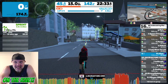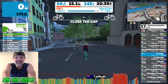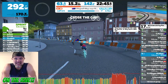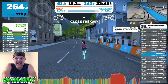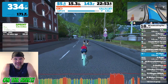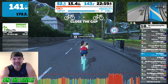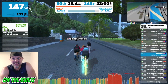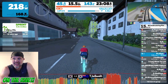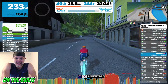Yeah, so Choi's back in. And I think the bandit gets back on. We've dropped Rod for the moment, Alvarez, Shalofo. It's coming back down, 171. And we've got just over 2 kilometers, 2.3 kilometers left.